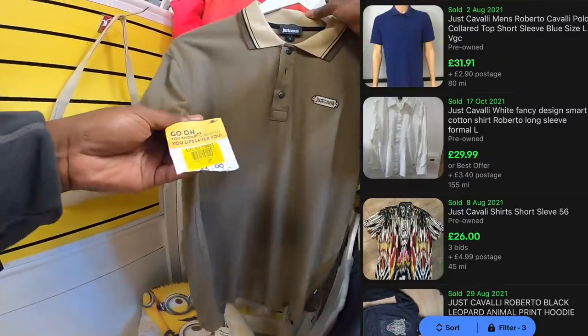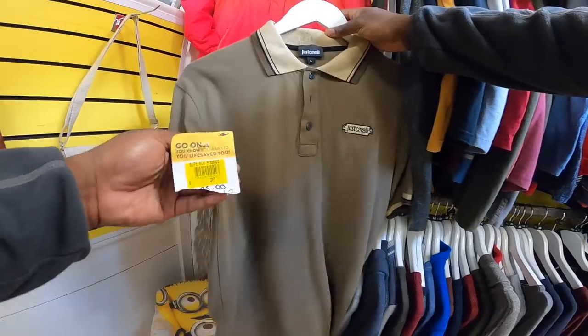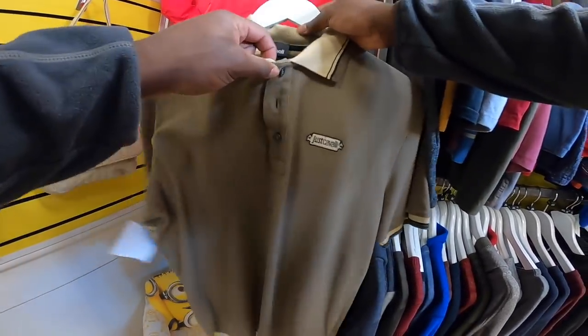And it's £5, I think. I think it is anyway. It says, does it say 20? I'm not sure. We'll find out very soon though.